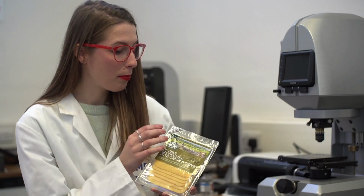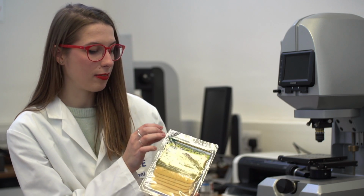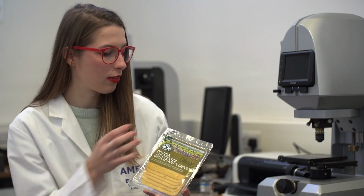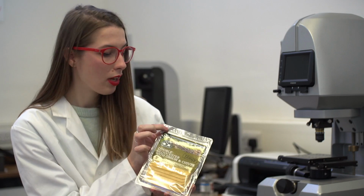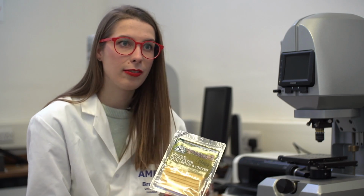So I came up with Bump Mark. It's this expiry label right here, and it's a bioreactive label, which means it's going to update itself and react to the environment around it, just like food does. So all you have to do is run your finger across the label, and if it feels smooth, it means that your food is fine. And if you start to feel bumps, it means that food is no longer safe to eat and you should throw it in the bin.